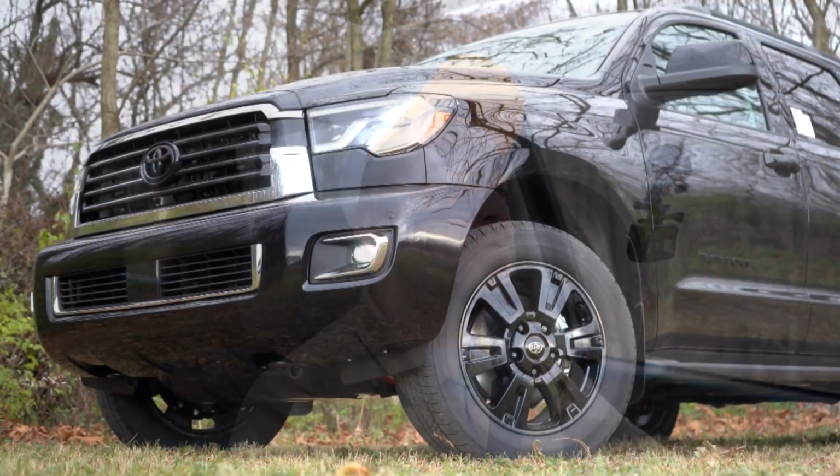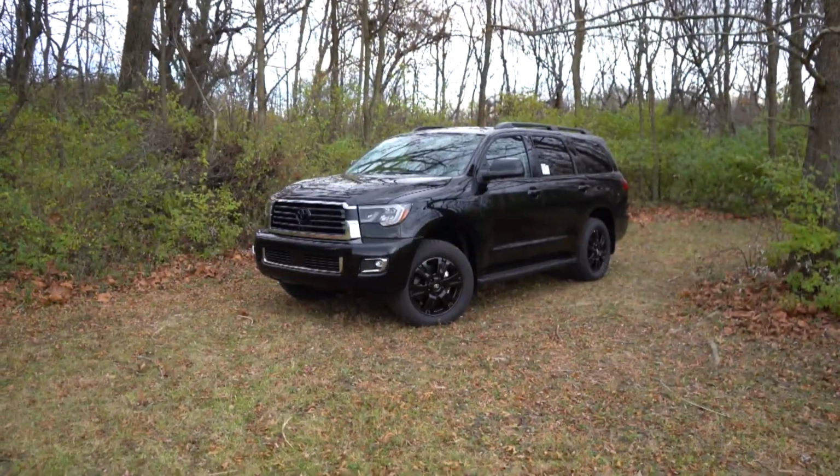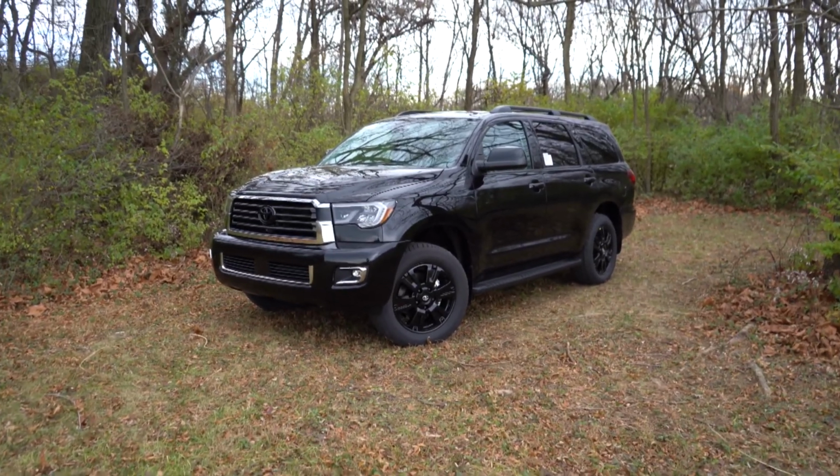Let's now go ahead and take a look at the exterior of our brand new 2022 Toyota Sequoia. All right, so here she is, you guys, the new 2022 Toyota Sequoia, looking dang good in black here. Let's go ahead and start up front on this beast.